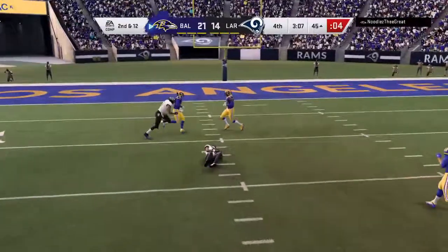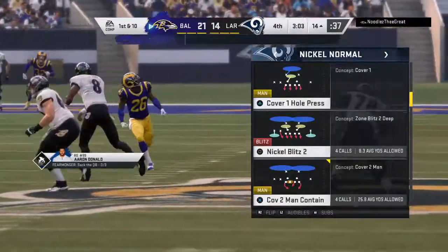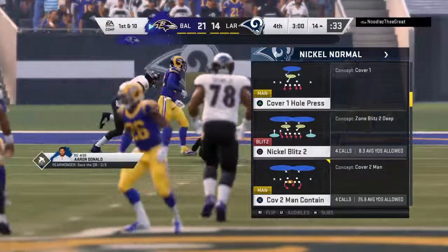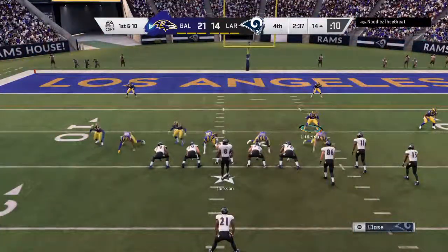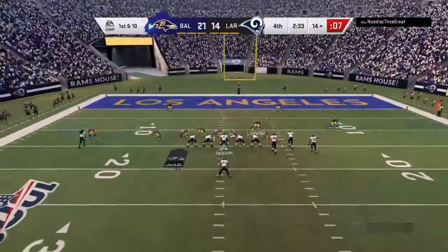Past the 20. This will be caught by Brown. Here we go. That goes for a gain of 31. I know we love our jobs, and pretty much any play we see, we're pretty excited about. But big plays, let's face it, that's what we absolutely live for. How about that one? That was great.